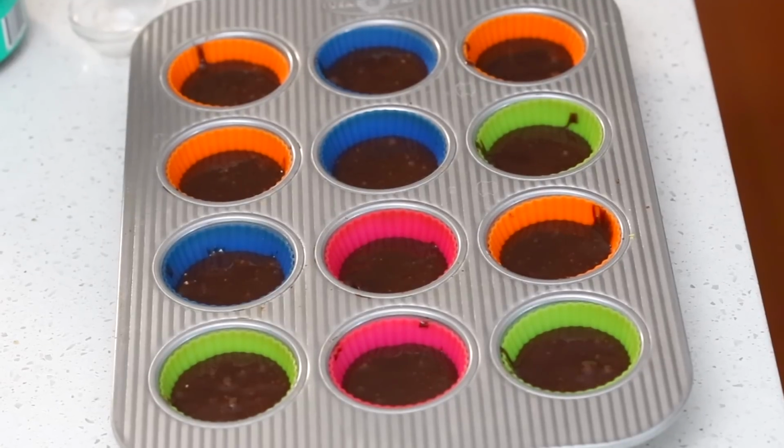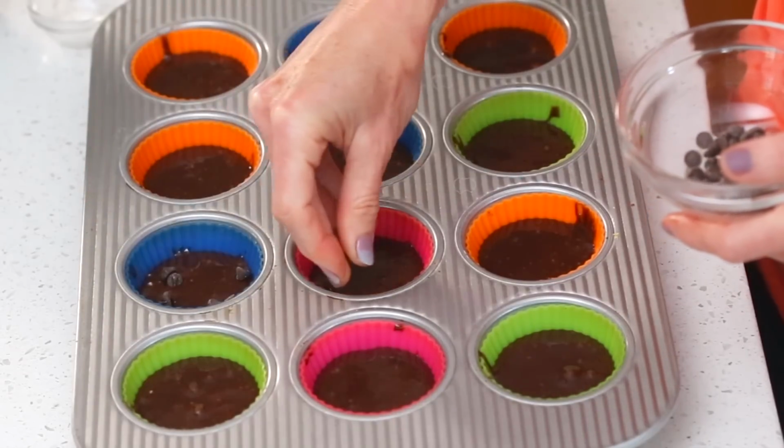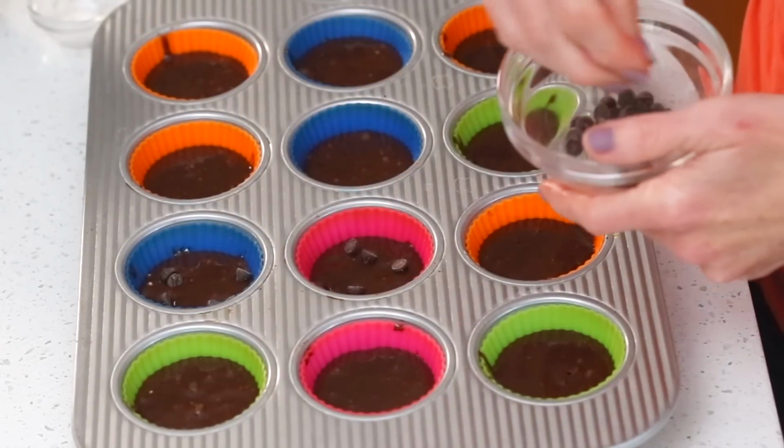And once you have divvied up all of your muffin batter between the muffin cups, you can add a few more chocolate chips to the top of each muffin. I just like how this looks in the end. It lets everybody know they're double chocolate. Our muffins go into the oven at 350 Fahrenheit for 18 to 25 minutes. You definitely don't want to overbake these muffins, so keep your eye on them. When they've risen and they're just firm to the touch, take them out of the oven.